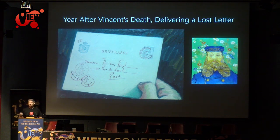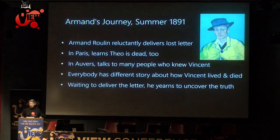His really good friend, Joseph Roulin, the postman in Arles, France, wanted to get Theo this letter that had been sitting kind of lost for a while. But he can't go. He can't leave his job as the postmaster. So he asks his son, Armand Roulin, to do this task. His son reluctantly takes on this job to deliver the letter, but learns when he goes to Paris that Theo has also died in the meantime.